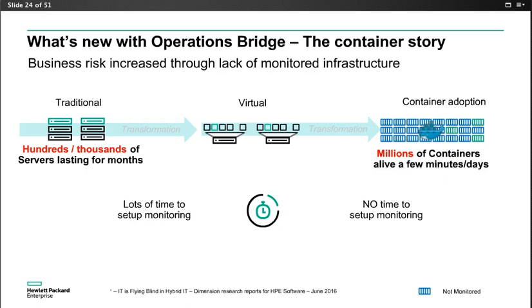Now, why this change? One more slide on that is what we have seen in the environment. I talked about that at the beginning, talking about Docker containers. What is really the problem that we see there? When we look at traditional IT, we had hundreds and thousands of systems that maybe lasted for months and years in our environment. Instrumenting those machines from a monitoring perspective, and also from a lifecycle perspective, could take some time.